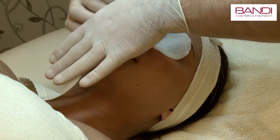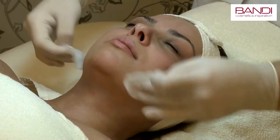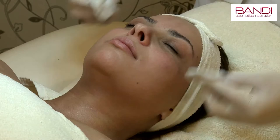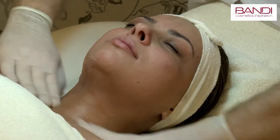We can now move on to cleanse the face. As I will be using a gel, I soak cotton pads with water and gently wipe the skin, leaving water particles on its surface. I can now apply the remover gel. I cleanse the whole area with gentle circular movements.